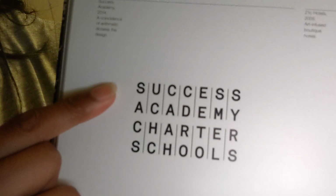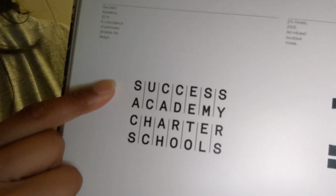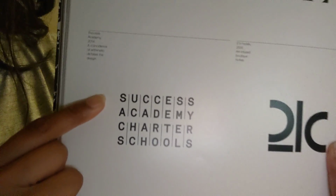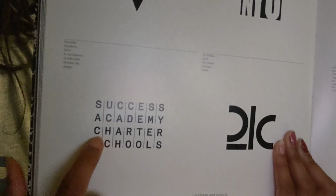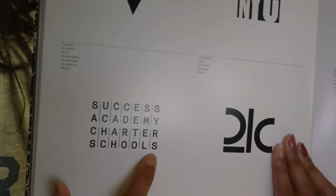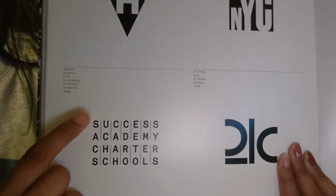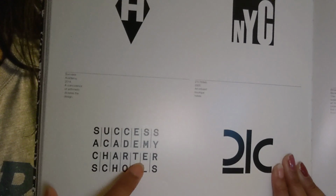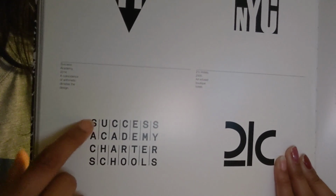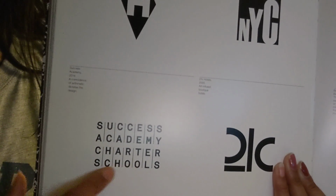This one is a logo for Success Academy 2014. A coincidence of arithmetic dictates the design. So it says Success Academy Charter Schools. And it looks like each word in that phrase has the same amount of letters, which kind of allows them to do this gridded kind of separation, which is cool.